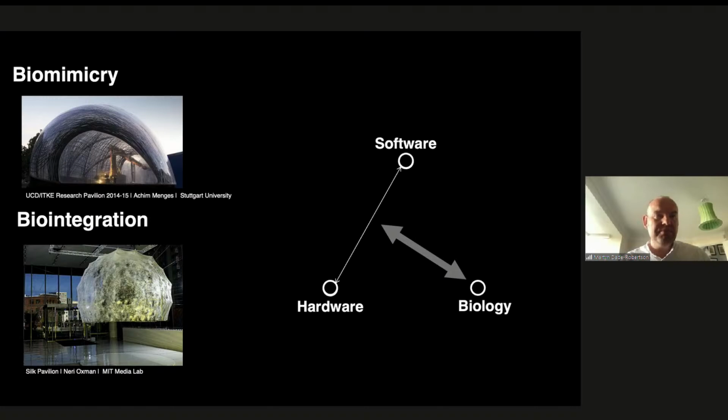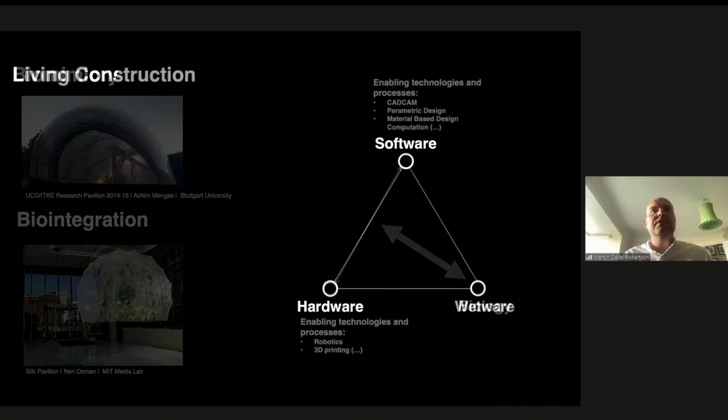The scaffolding is then woven robotically with silk and then is seeded with 1,000 silkworms that then essentially complete the structure by crawling over the scaffold and then leaving their own trail of silk threads. So it's an example of using biology as part of the fabrication process, in this case, the silkworms. So there seems to be an implicit relationship between biology and the hardware and software.